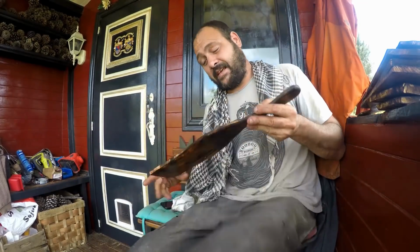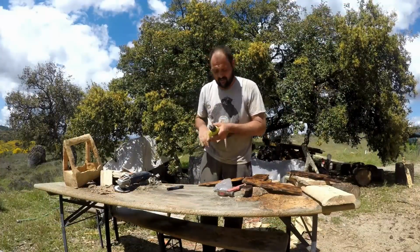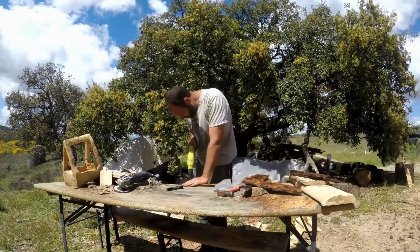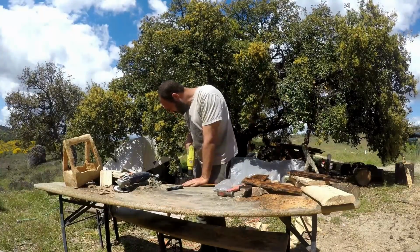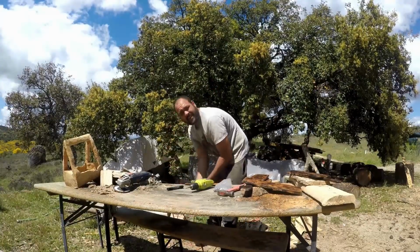Now assembly and finishing off. So what I've done is cut the head off a nail so I can pre-drill the holes. And here we go. I do have to plug it in though.